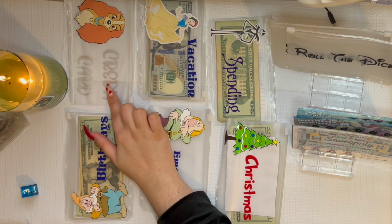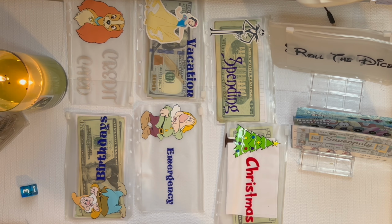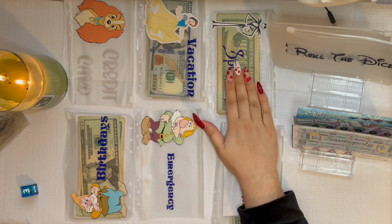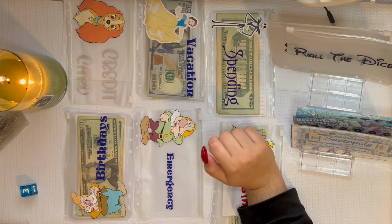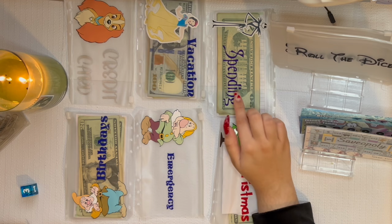I have my credit card. This is to help pay off debt. I have my vacation. Obviously, I want to fund this as much as possible. I have spending. What my spending is, is stuff that I have planned that I want to buy that might be a little bit more expensive.